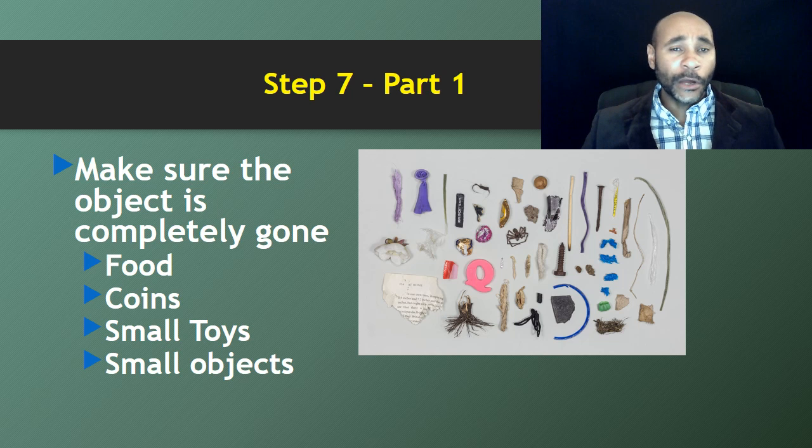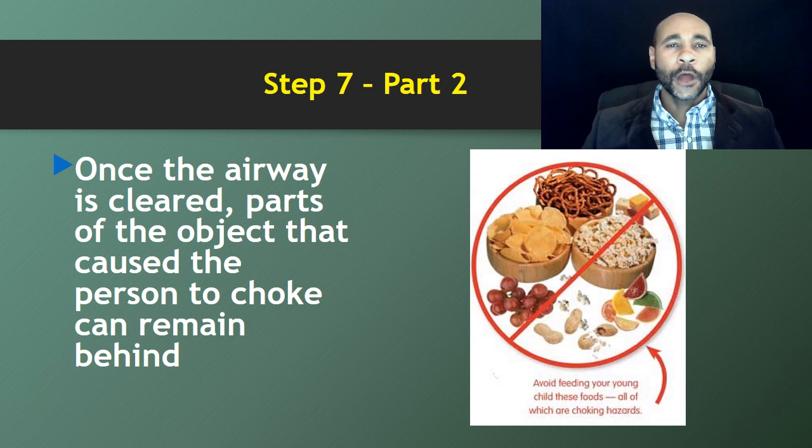So it could be a coin, it could be a small toy, it could also be other small objects. Just take a look at the picture. Most of the items that are there are not food items. Therefore, they can be put into your mouth and unfortunately cause you to choke. All right, step 7, part 2.